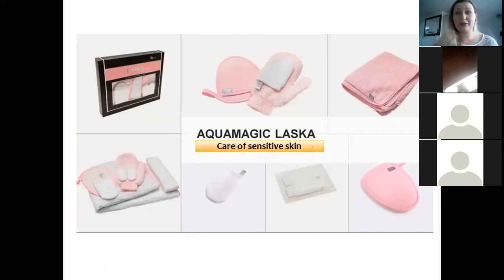You can take off your makeup without any micellar water. You just need that mitten and the water, and you can remove your makeup very easily, and at the same time you massage your face and also get a peeling effect, and it works really great. This is a set of three, but there is also the possibility to buy them separately. I'm not sure about all of them, but I got a set, and you can buy them separately as well. And this is the towel.